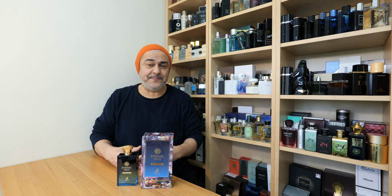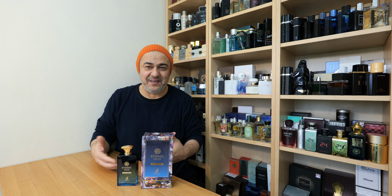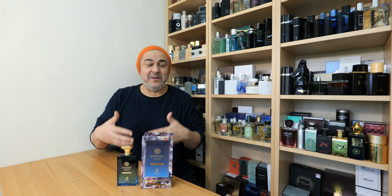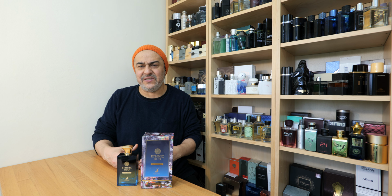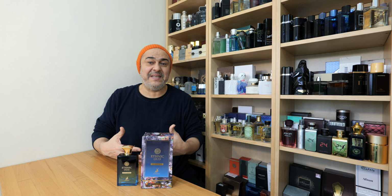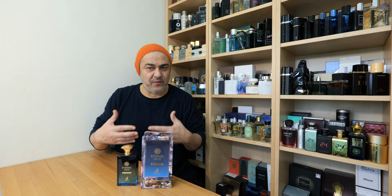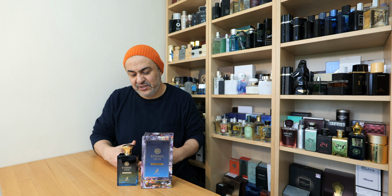So overall, this is up my alley. I love this kind of fragrance. I'm a middle-aged man from the Middle East myself, so this is a no-brainer for me. But if you are a beginner, this could be a little bit on the challenging side. If you are into fragrances, you're collecting fragrances, and you've been around fragrances for a long time, then this is not very challenging for you.